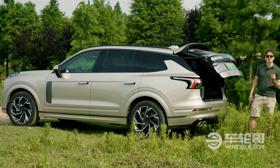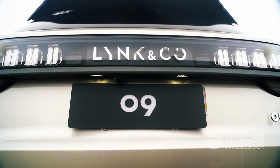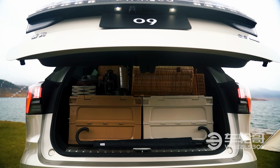This car does have 3 rows. There are both 6 and 7-seater versions. This is a 6-seater, but even though it is a 3-row vehicle at more than 5 meters in length, it still has a decent amount of space behind the rear seats.